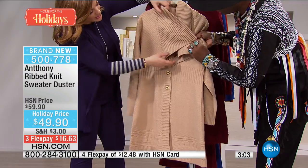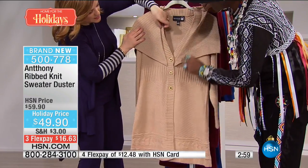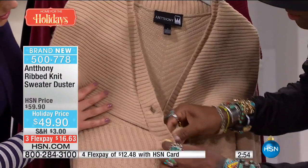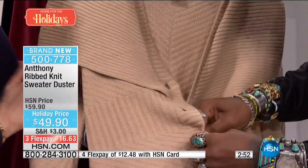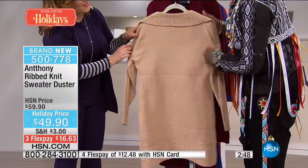Yeah, you can go ahead and button that. But take a look at what we were talking about, how it looks almost like a doubled effect. It's so nice. Beautiful. And then down to the quality of the buttons. Your pieces are awesome. And if you look at the back of this, I love the back because I spent a lot of time on this sweater. I got gray hairs off of this sweater.